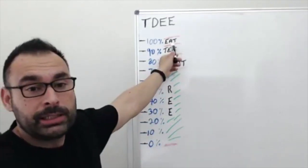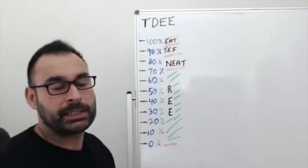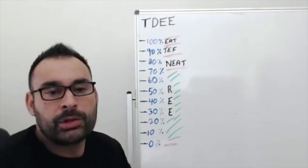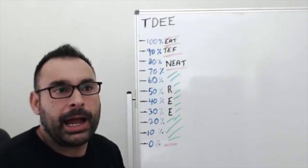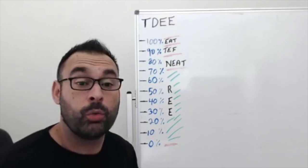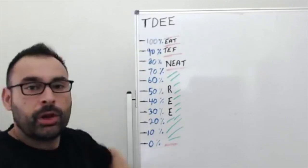Last but not least, I would even dare say 7% up to 10%. I know we've already said we're at 95%, but is your exercise activity thermogenesis, so the amount of calories you burn while exercising. Now, all in all, that's not a lot.